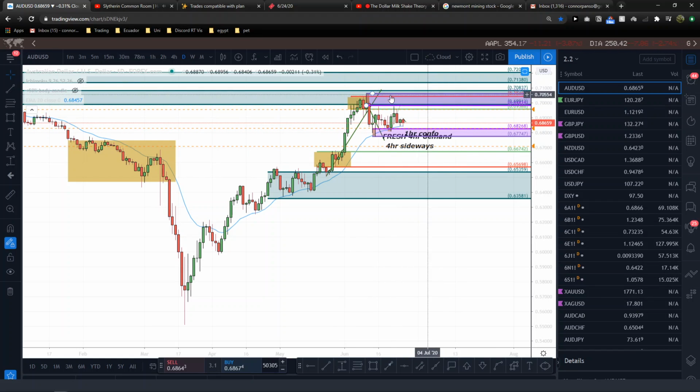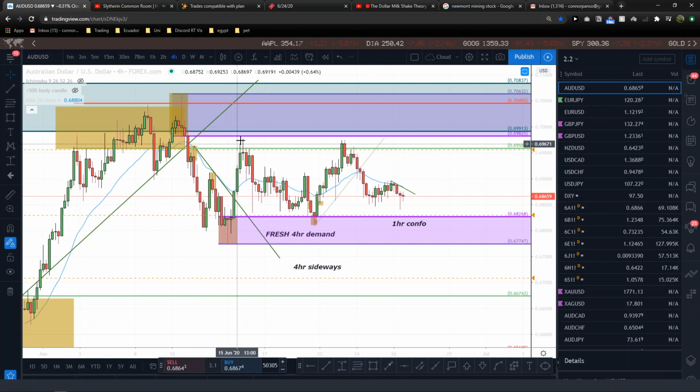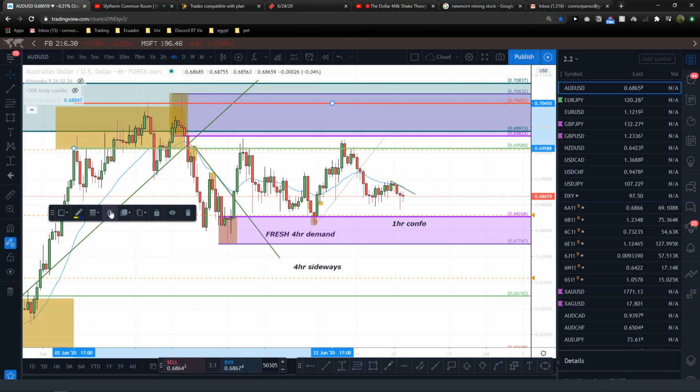Daily supply is in control embedded in the weekly, so the weekly sellers are in control. So keep in mind, shorts are cheeky. They're not the most impulsive decision, but if the opportunity arises, then we will take action. Our 4-hour, it's kind of been ping-ponging between the daily supply, which is this green line up here.